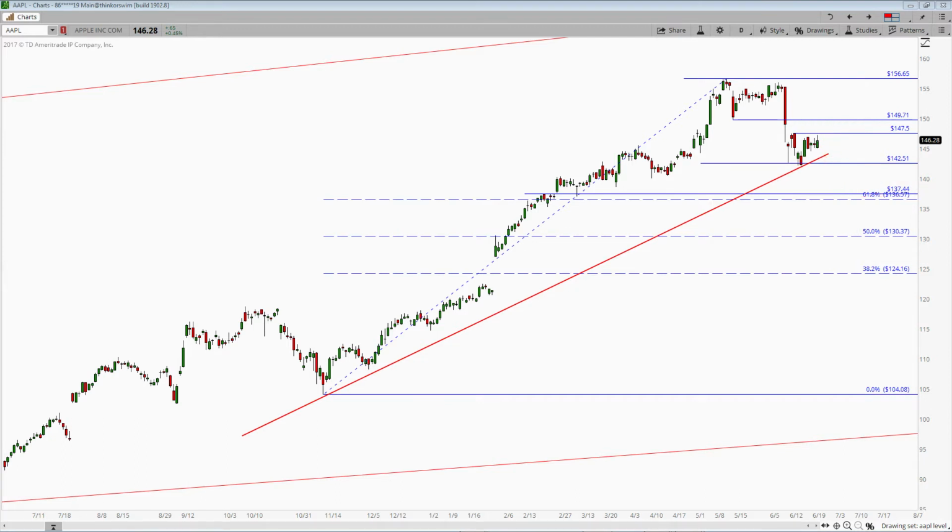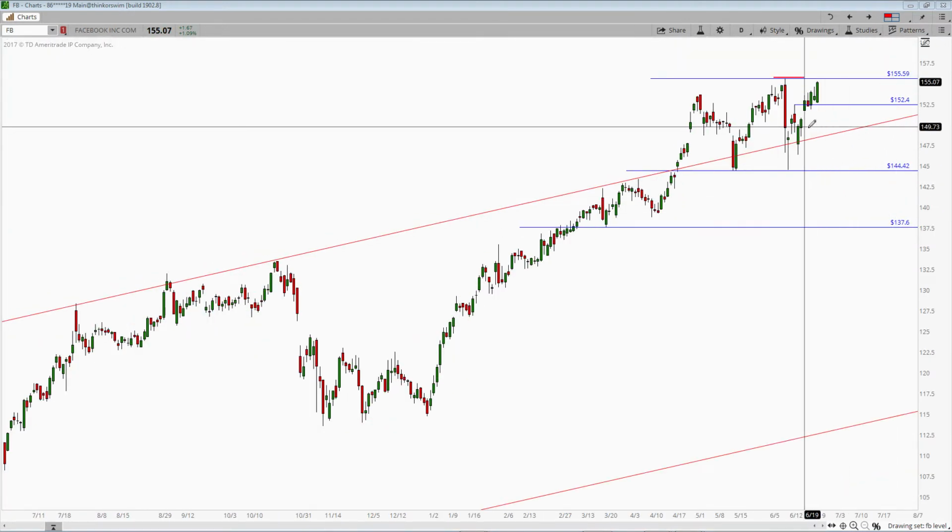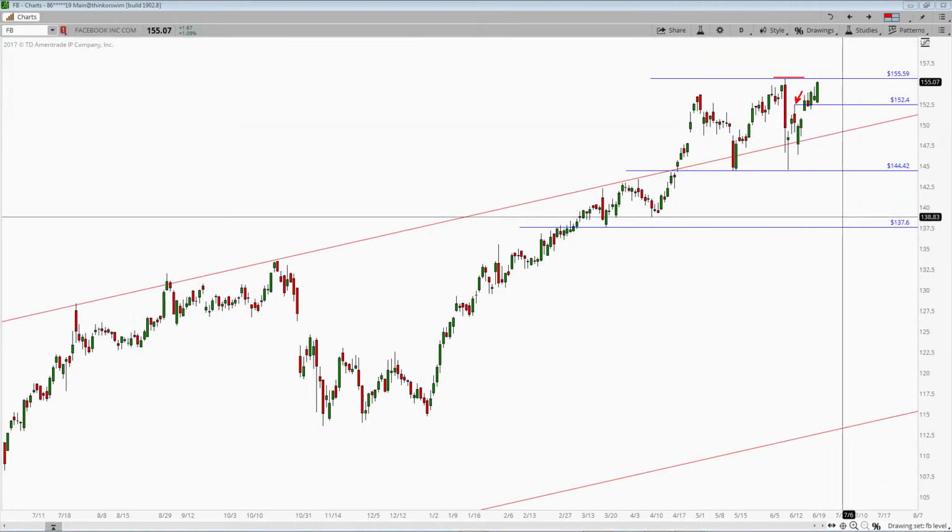Okay, and then on Facebook. Facebook, we spoke about taking out this pivot high, and if we could take out this pivot high, then it could be working back up to its all-time high, and it seems like it is doing that. Then the other scenario was it continued to come down and possibly set up a little bit of a head and shoulder top. As you can see, the price action seems to negate that, and right now we're essentially looking at the possibility to see if it could take out its all-time high and see where it's going to go from there.